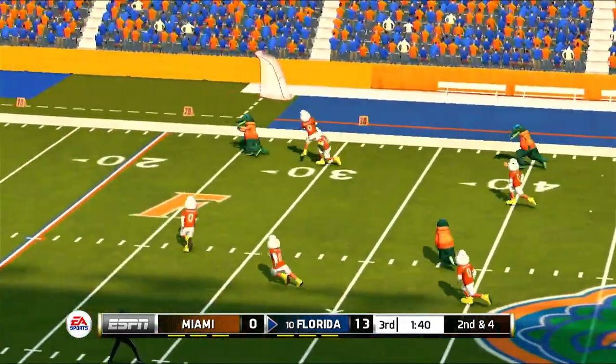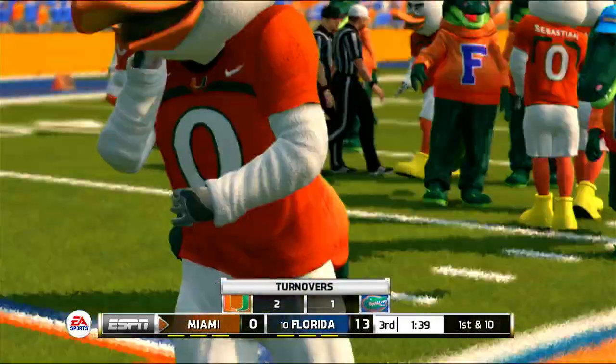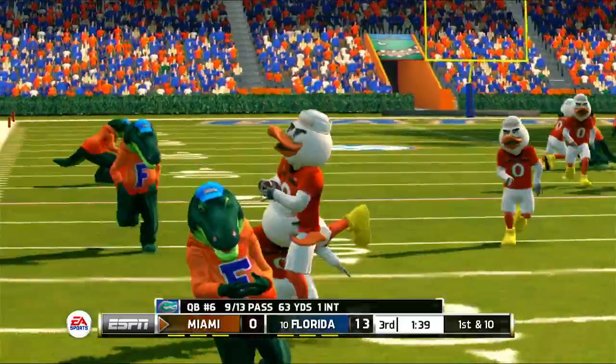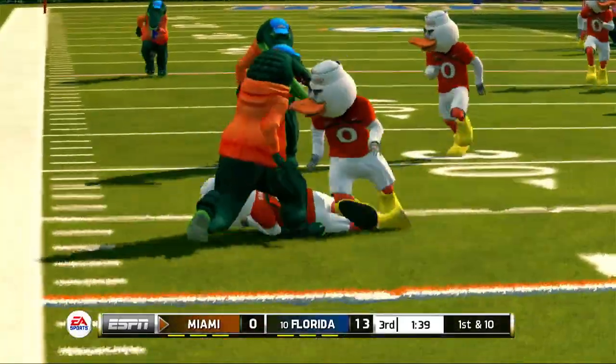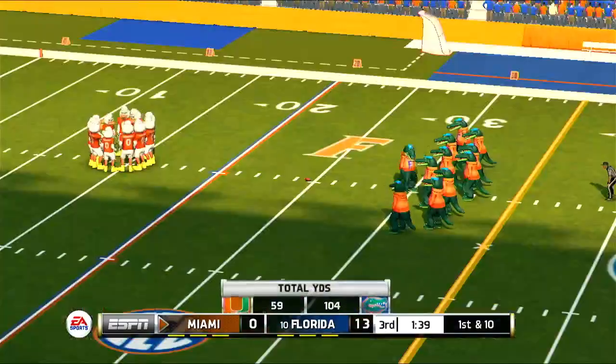He's going to go for the home run. This one's intercepted. It's the sophomore safety. There you go. If you're going to come back in this game, it's going to start with one play. And maybe that pick is what turns things around for you.